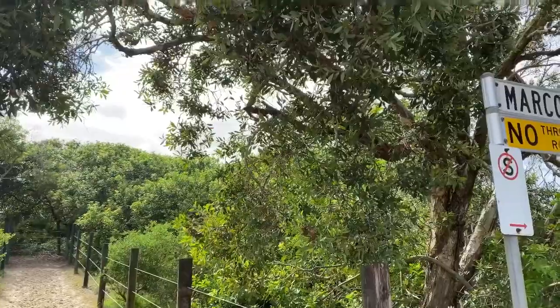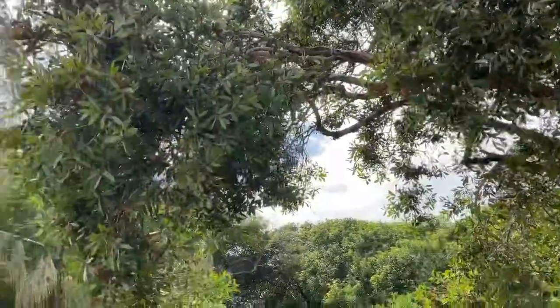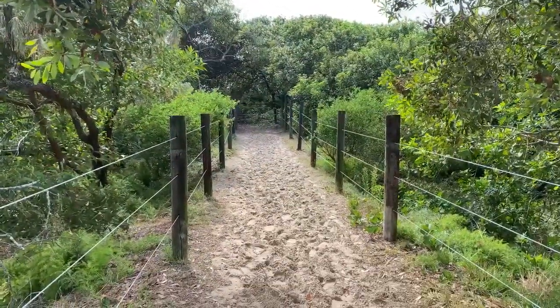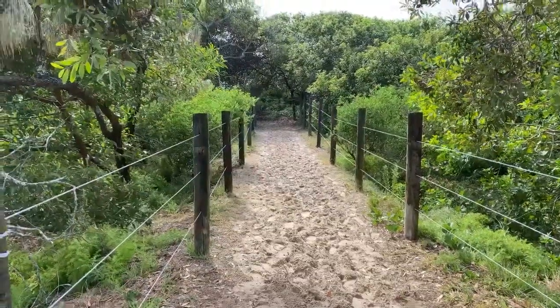So the really tall trees here create a canopy for the plants living underneath, and all of the plants living along this walkway, of course, in the sand also help with erosion, and at the beach that's most important, that the sand doesn't move away.